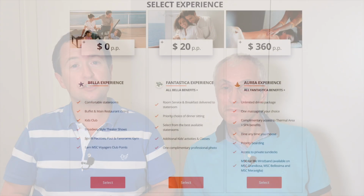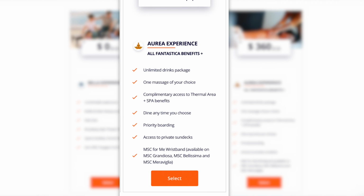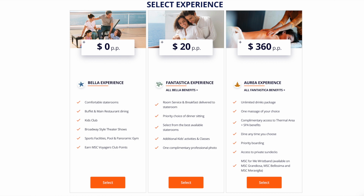Well, the all-inclusive package usually includes all of the free stuff, plus your gratuities, and more about that in the next tip. But also drinking packages and other perks like free Wi-Fi, depending on the cruise line. In our experience, the most popular package is the drinking package.